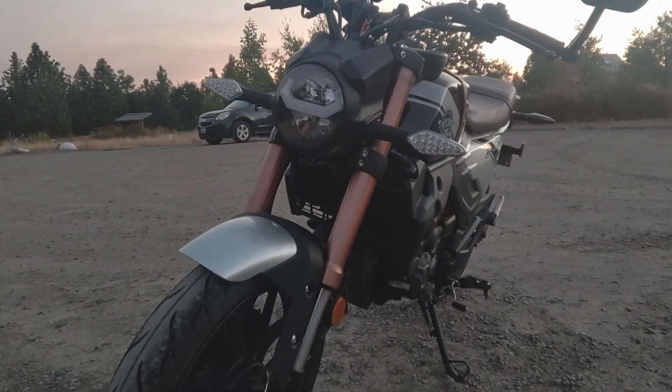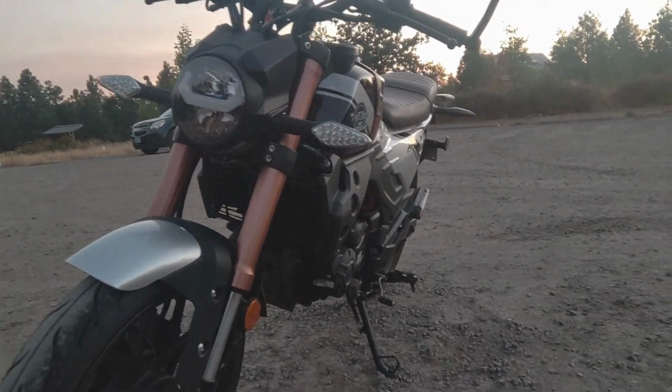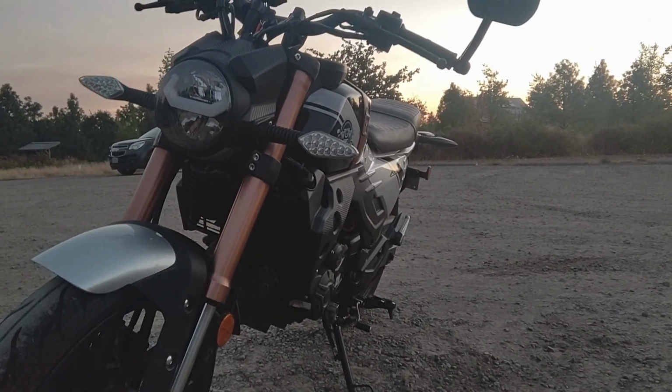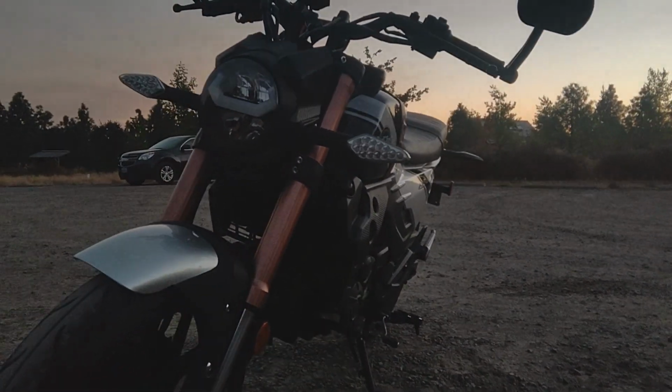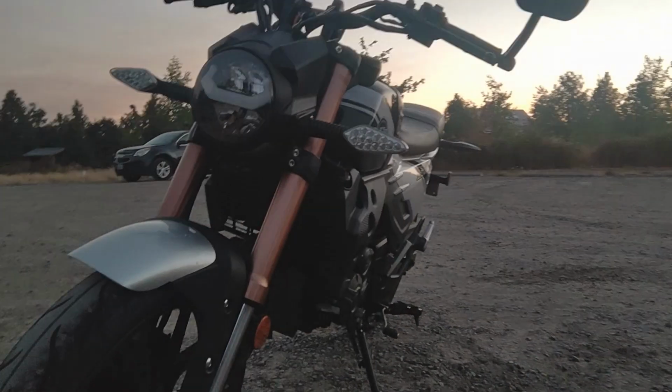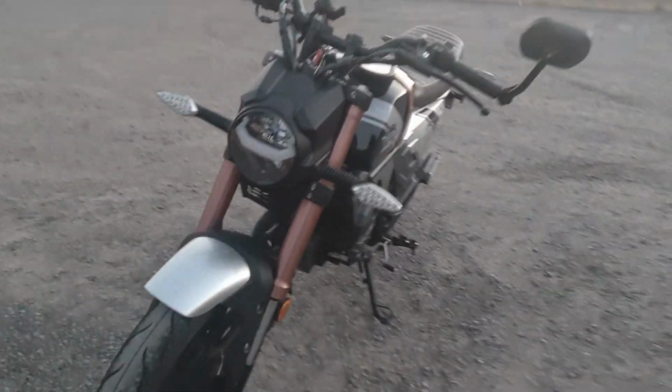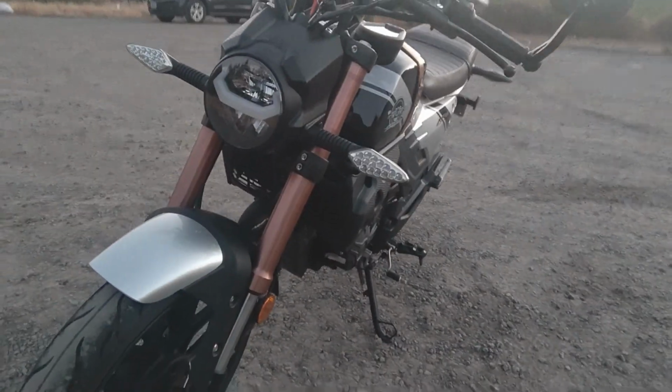Now for the uninitiated, this is a $3,000 fuel-injected sport naked bike, and to be honest, the value that this thing brings to the table is immense. For the price, there's really nothing like it. And I want to go over 4 things in my year of ownership that I've noticed that have really stood out to me as some of my favorite features on this machine.